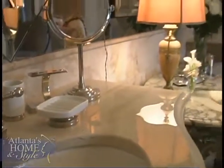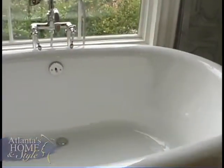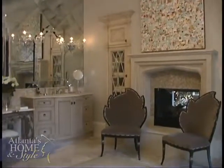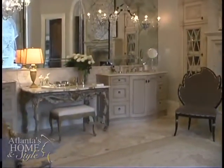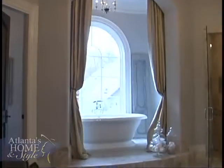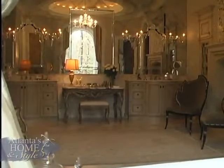Walk into the master bath and you're struck by the size and the beauty. "The house has a 200-year-old feel to it, but I didn't want the master bedroom and the master bathroom to feel old, but it had to be consistent with the rest of the house. The white porcelain tub, the cabinets, that antique mirror wall, just a combination of that made a big difference in the elegance of that room."